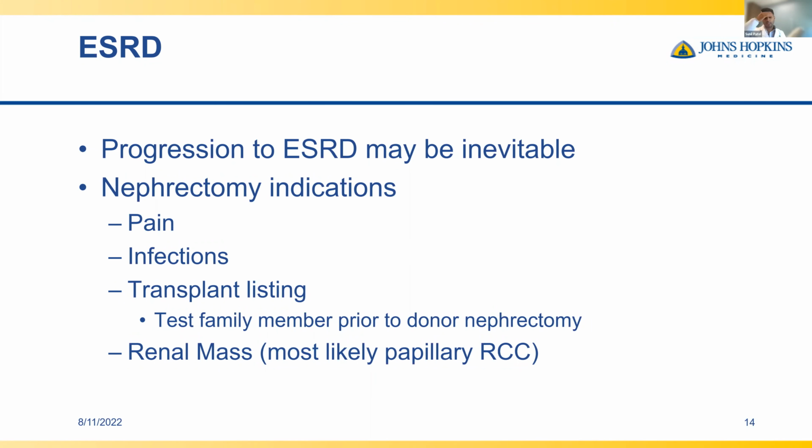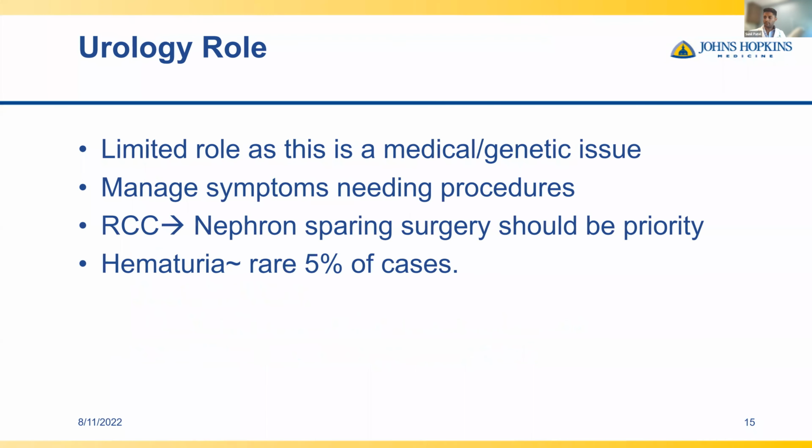And then renal masses. Most of these patients, like our end-stage renal disease patients, tend to have papillary RCC, so a little bit less aggressive than a clear cell variant. However, if the patient has a completely non-functioning kidney and they have a renal mass, it's usually straightforward to just remove the kidney and do a nephrectomy, open or laparoscopic, or whatever everyone's comfortable with.